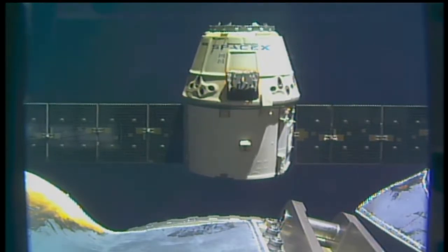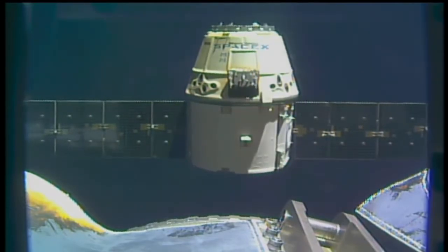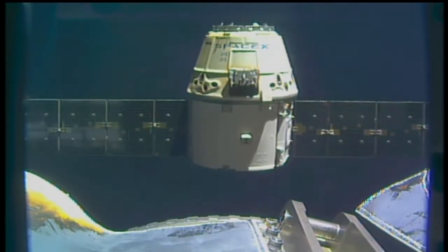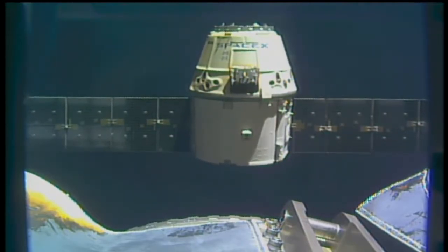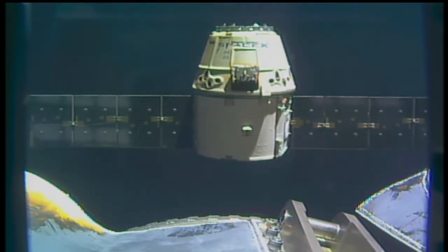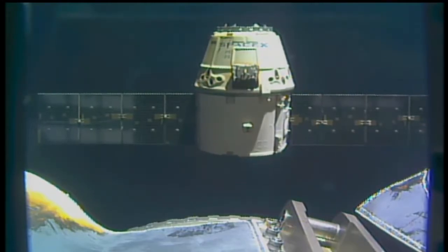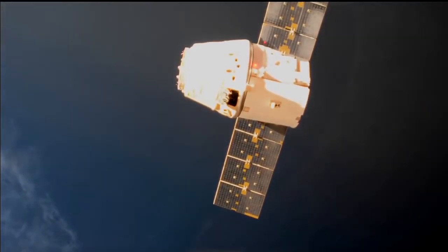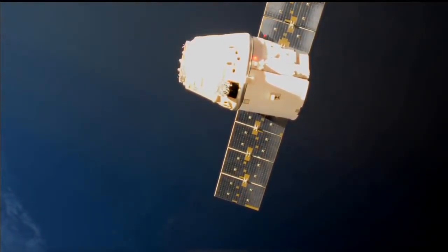At this point, Luca Parmitano continuing to monitor. He'll have a number of overlays, just making sure Dragon is flying away in the direction expected. Everything looking smooth so far with our operation today this morning. Again, that release coming at 4:05 a.m. Central Time, 5:05 a.m. Eastern. At this point, the robotic arm is backed away. Dragon's first departure burn has been completed. We'll be looking for the second one, which will be about an 11-second firing of Dragon's thrusters coming up in the next 30 seconds.